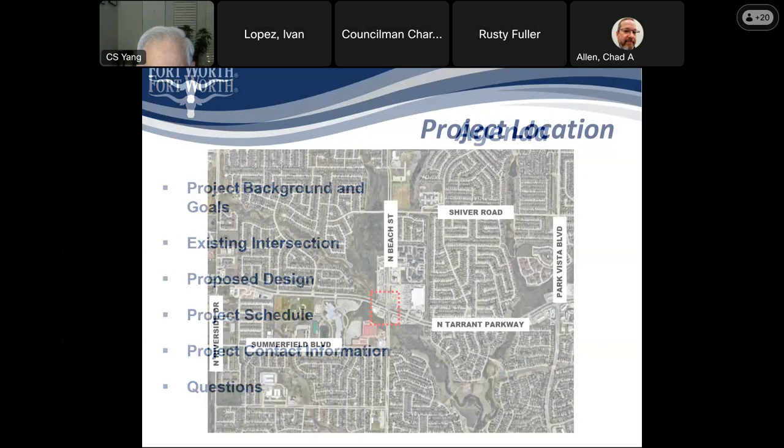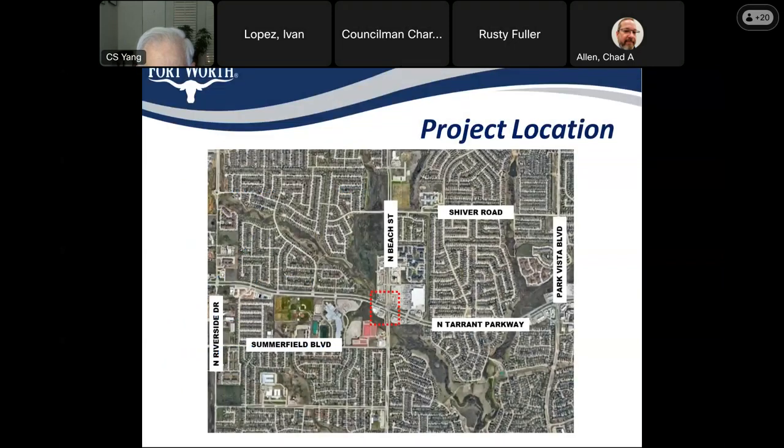So we are talking about the intersection of North Beach Street and North Tarrant Parkway. This is south of Shiver Road, west of Park Vista Boulevard, and just east of I-35W.